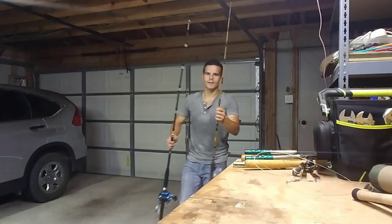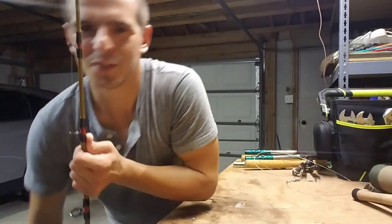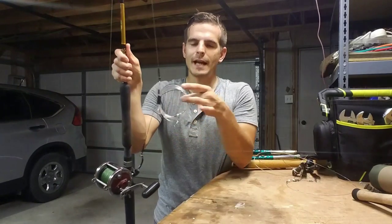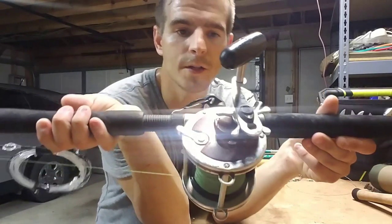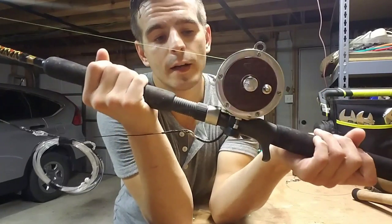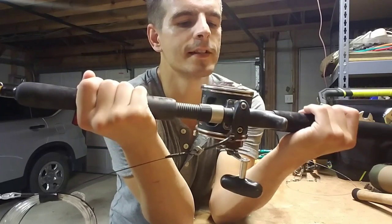So now we're getting into some of my bigger toys. These, by the way, are rigged up, so I don't normally have these on here, but I'm planning a shark fishing trip soon. And this is maybe the best reel purchase I ever made. Maybe the best reel ever designed. And I don't say that lightly. I really do think the Penn Senator might just be the best reel ever designed.